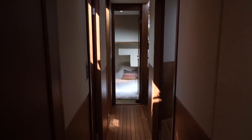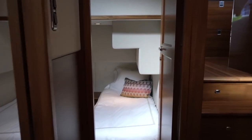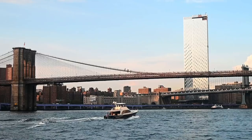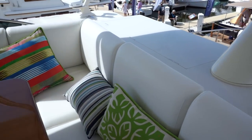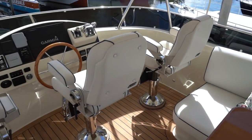With so much more than just a very pretty face, the manufacturer boasts some very impressive performance statistics too. At top speeds of 46 miles per hour and fuel consumption, get this, that's half of its competitors. They are the fastest and most efficient yacht in the world using the IPS drive system.